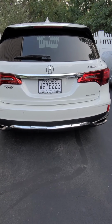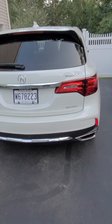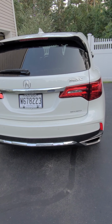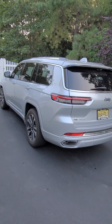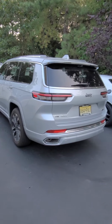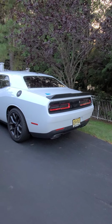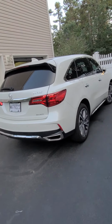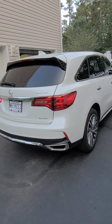This time I want to show you guys a vehicle that I purchased for an investment opportunity that I found. It is an Acura MDX with the technology package. I got this car from the same dealership that I bought the Jeep Grand Cherokee L and the Challenger RT.